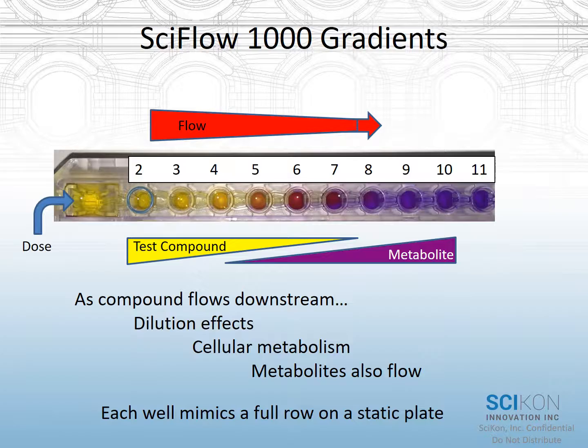So what you see across your SciFlow 1000 is you get a source well on the left, a sink on the right, and then 10 identical culture wells in the middle of the plate. There's 10 identical wells for culturing cells across the SciFlow 1000. Each of these wells is the same size as a half area 96 well plate. When you're using the system, you're adding compound or drug into the source well, and the fluidics causes that to flow across the plate from left to right.